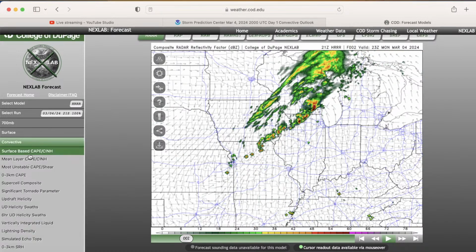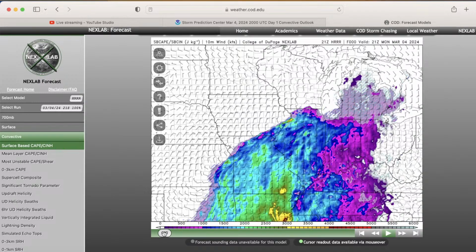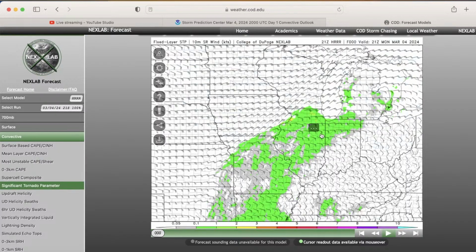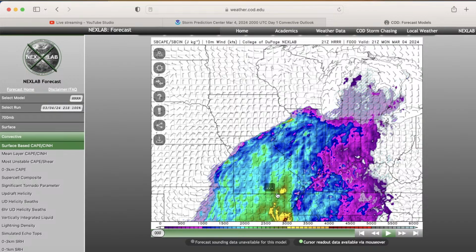Let's look at the energy that we have. Now you can see this is the uncapped layer, and there's a lot of energy that is uncapped here. There actually is, which is pretty surprising to me. However, the problem is, if you look, the significant tornado parameter, that's not really down here, where the CAPE, which is the fuel that storms can grow on, is.